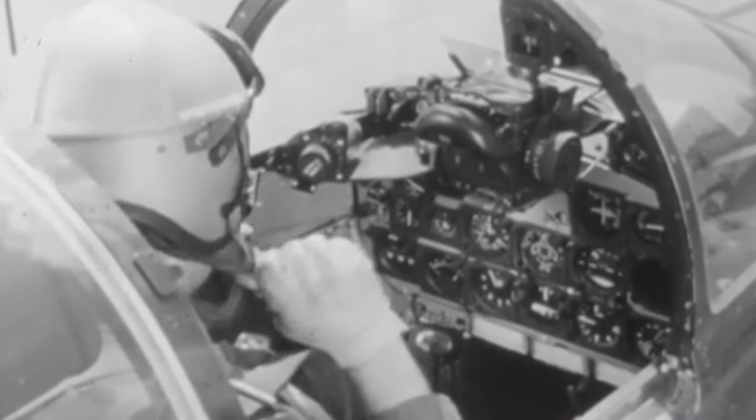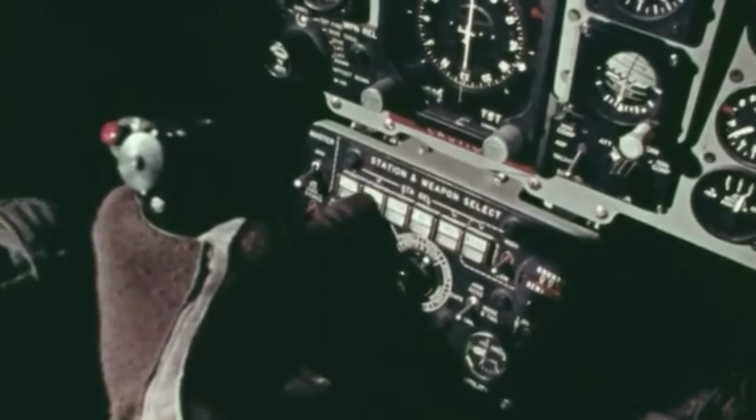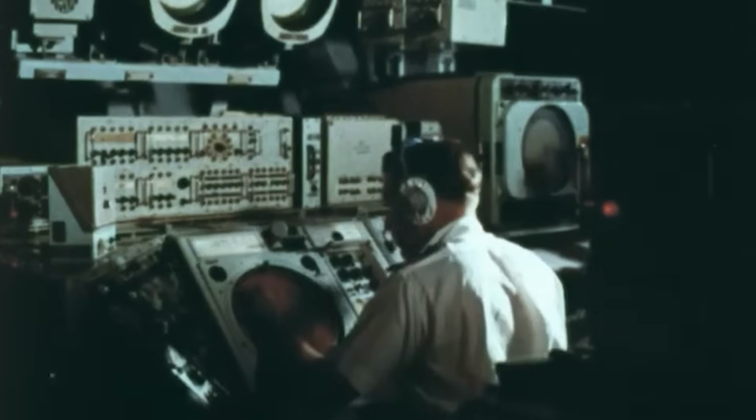These enabled accurate long-range interception missions. For communications, the aircraft featured UHF and VHF radios, allowing for clear contact with ground controllers and other aircraft.